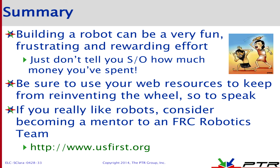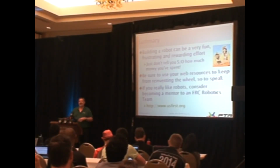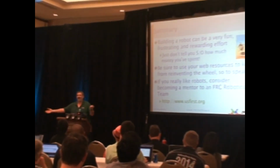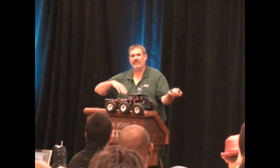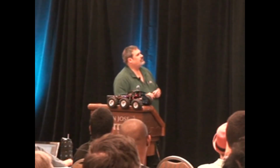Building a robot can be a lot of fun and very rewarding, because it's great to see something you built actually run across the floor or go across terrain. Make sure you use your web resources to keep from reinventing the wheel. There are a lot of people out there who've already blazed this trail. When I'm finished with this robot, I'm going to create an Instructable that leads you through the whole process of how you set it up, how you load the distributions, and what packages you have to load in the distribution to make it all work. So there'll be an Instructable coming out that'll teach you all about how I built that one.